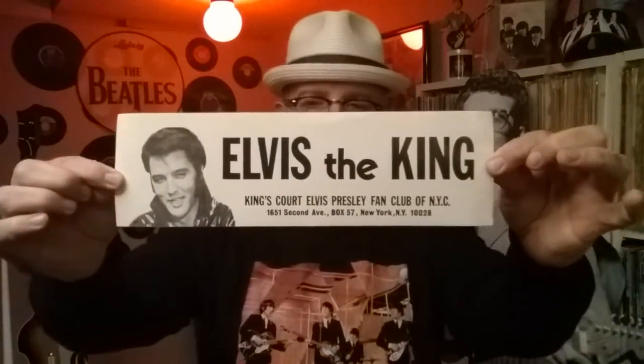Oh, this is special. Ed from the King's Court gave me this. I cherish it. I protect it. My Elvis the King bumper sticker from the King's Court Elvis Presley Fan Club of New York City. Thank you, Ed. I still love that.